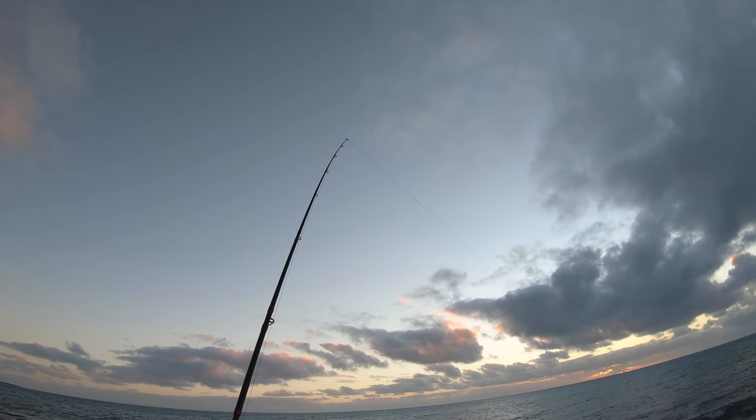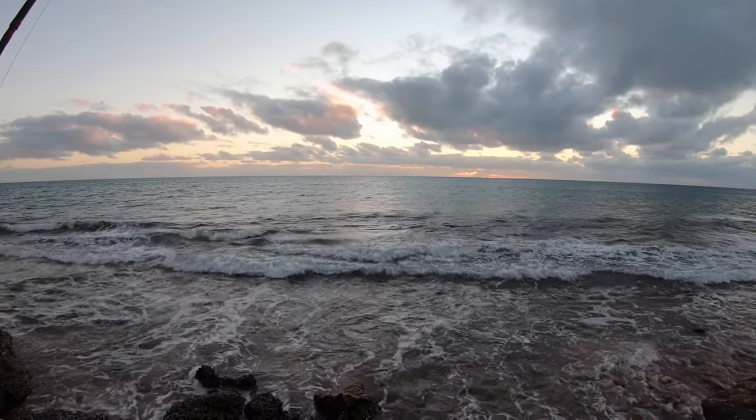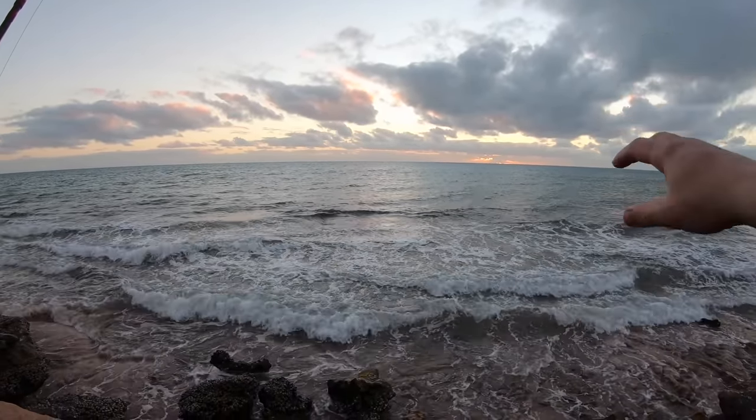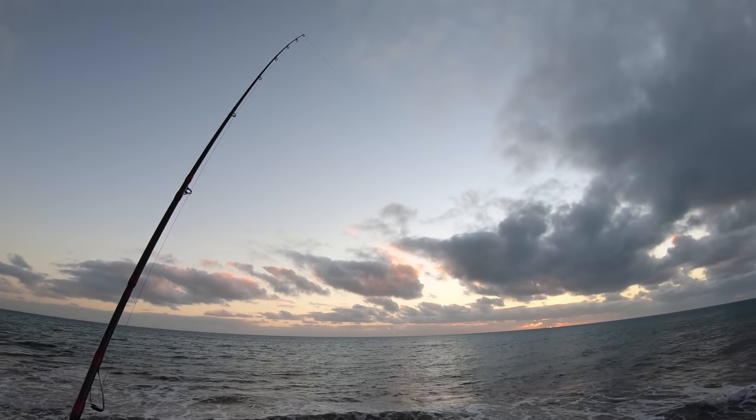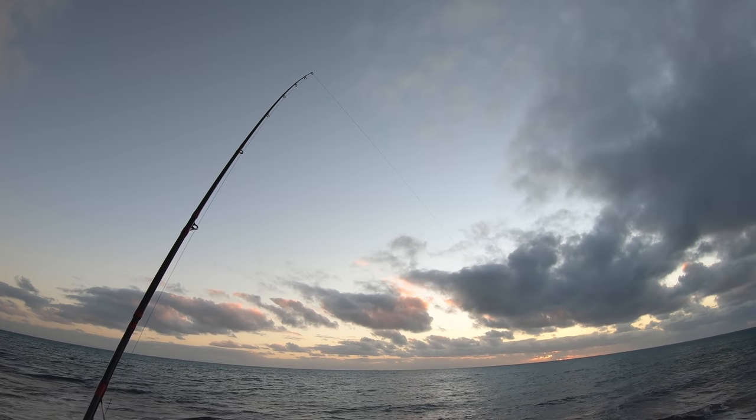Oh, little bites. I've just got it. There's a reef edge here. You can see where the waves are breaking, then drops off into deeper water behind that. So I'm hoping, oh, little bites. Come on, big fish, grab it.